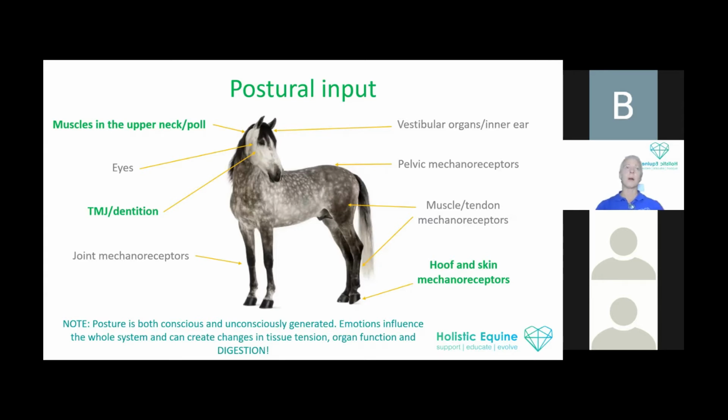We all know about horses that don't travel very well if they can't see some sort of ground surface outside of the container that they're traveling in, and some horses do better facing backwards where they can see the road and all sorts of things. So the eyes have a big part to play.